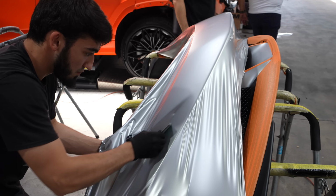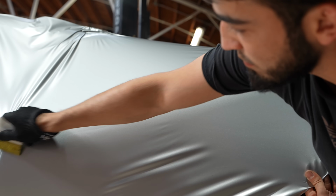All right, guys, you saw us do some of the craziest world modified SF90s out there. Behind me right here is a really special one again. We wrapped this entire thing in a satin silver color. We also added a full 1016 Industries carbon fiber body kit on there.